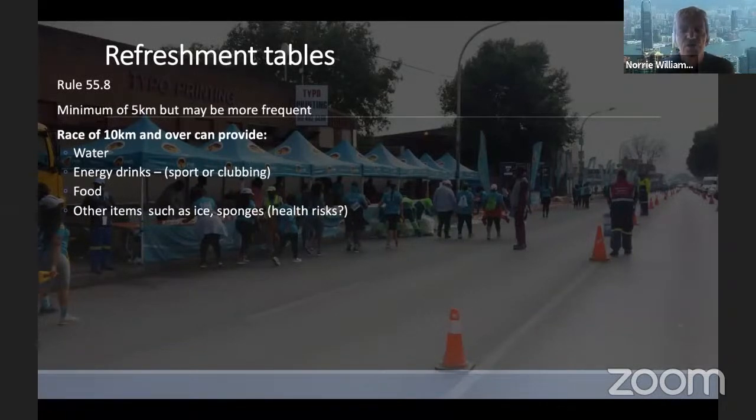In the background here, you can see a series of, we call them gazebos, blue gazebos. It's actually a branding of a bank. And you can see this was a 10 kilometer mass event. This is the very end of the people going through, the walkers, and how the table is there and people were handing out water. And these tend to be at 5 kilometer intervals, but you can have them more frequent.